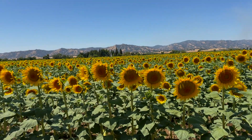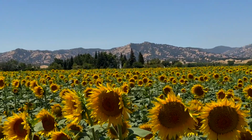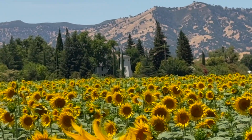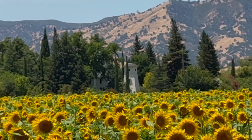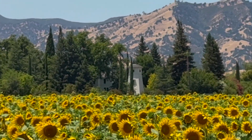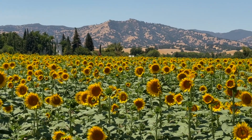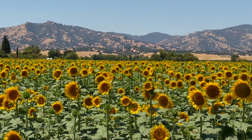So way off in the distance where that island of trees is, is Park Winters, and it is so cool to see it from a distance, not from the fields far away. Check it out, isn't it cool? It's just like a little tower and beacon of light out in the middle of these magical sunflower fields. It's amazing to witness this with my own eyes because the sunflowers just go on and on all the way to the foothills, and it's a spectacular sight.